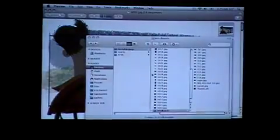Oh. That's showing the map. Yeah. That's going to come out later.